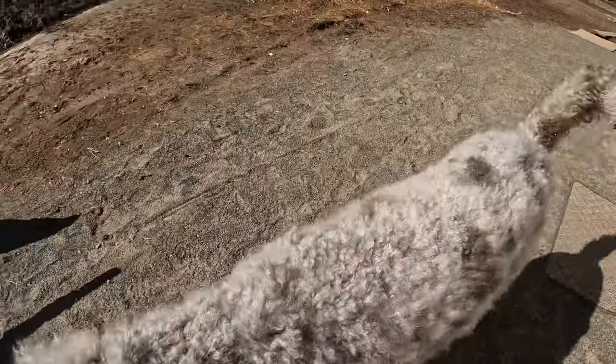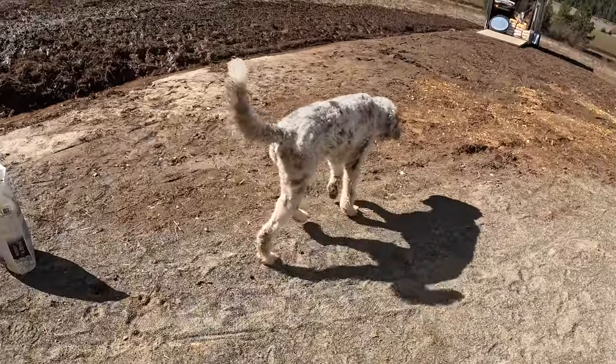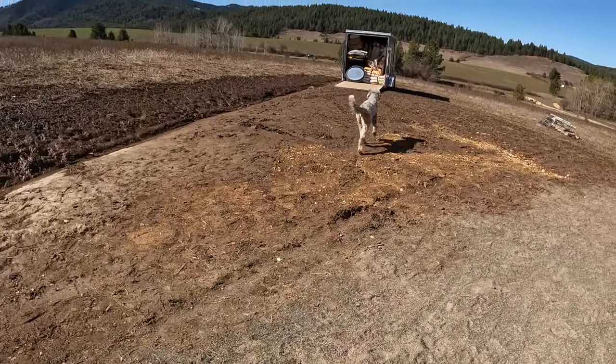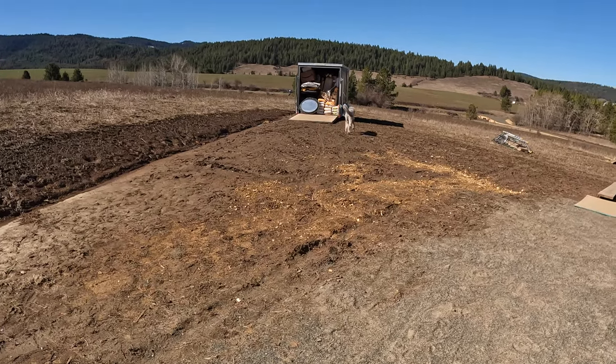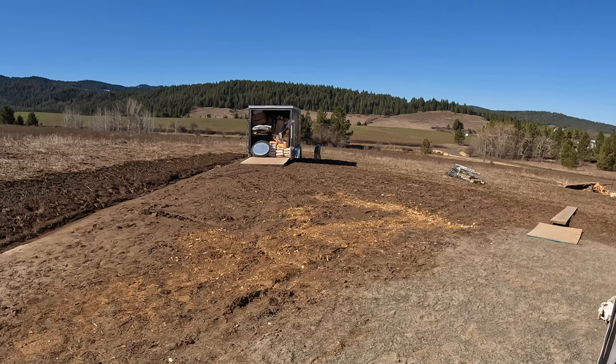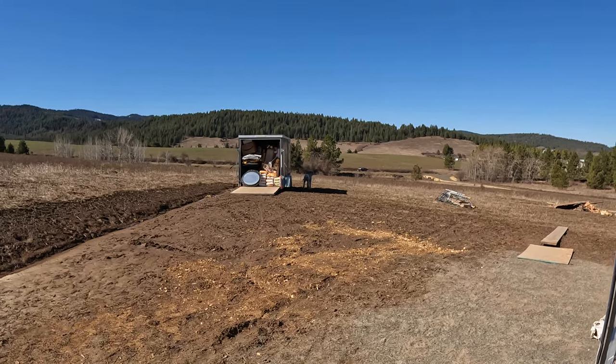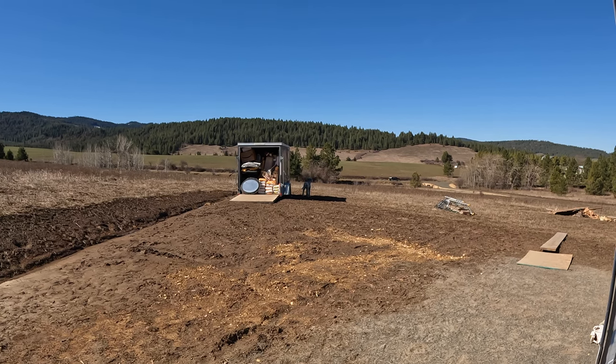So we gave Ryder a little bit of a shave. We were trying to not go super short, but he has so many mats right now. It's puffing out and he kind of looks a little bit like either Albert Einstein or one of those Polish chickens. We'll fix it today.